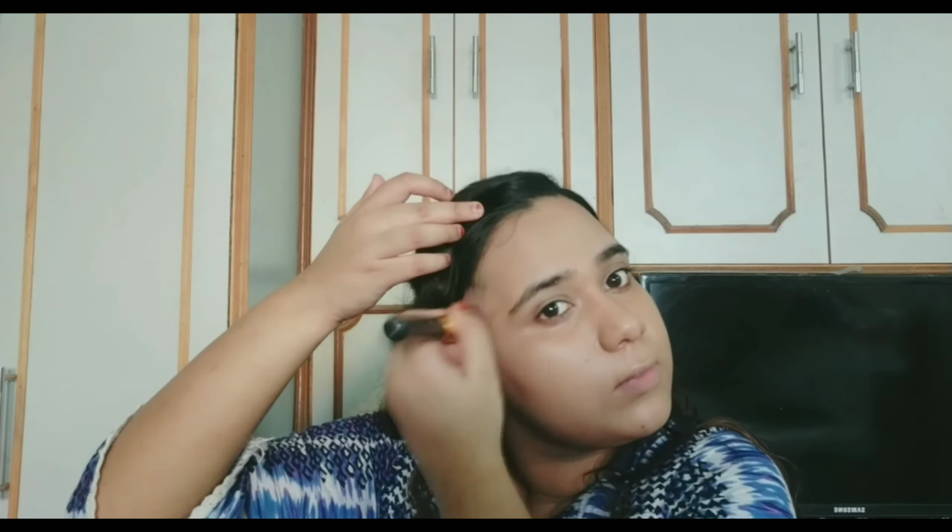You can see that the foundation has a little glossy finish, and I am an oily skin type and I sweat a lot on my skin, so this is a good foundation for my skin type. Blender for blending everything.